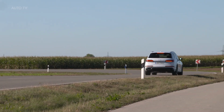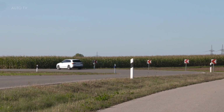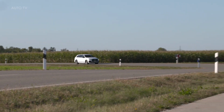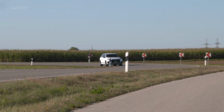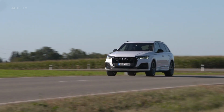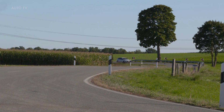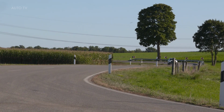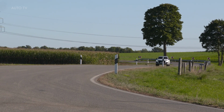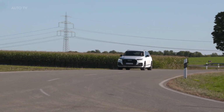Moving up from the base Premium to the Premium Plus adds plenty of niceties, including a surround sound stereo system, a wireless smartphone charging pad, power folding exterior mirrors with memory settings, 20-inch wheels, ambient interior lighting, and illuminated door inlays. We'd also spring for the new executive package, which adds, among other things, adaptive cruise control, lane keeping assist, 4-zone automatic climate control, heated and ventilated 12-way power adjustable front seats, heated rear seats, and all-weather floor mats.